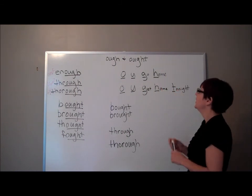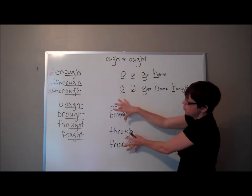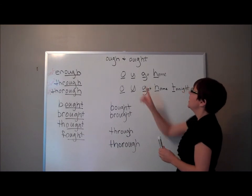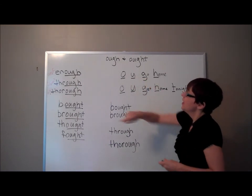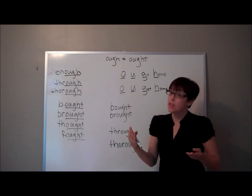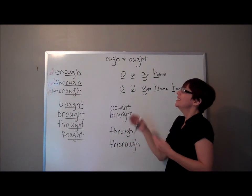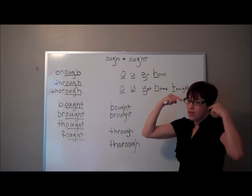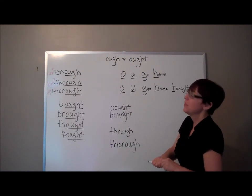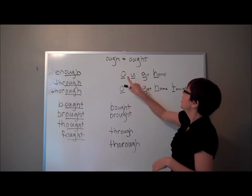Might help you. Let me show you how I connect it with a couple of these words, and then we'll break the other ones down that are a little more difficult, or people get confused. So O-U-G-H-T, a lot of times with the word enough, people say enough, and when you do that, sometimes people will write it with a U sound. So what I do is I try to retrain myself and get into the habit of saying it in a little different way. That way I know the spelling and I can check the spelling more easily.